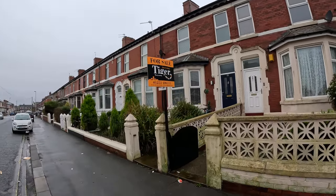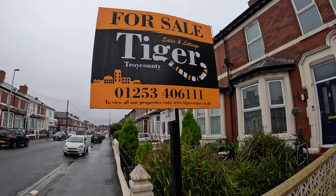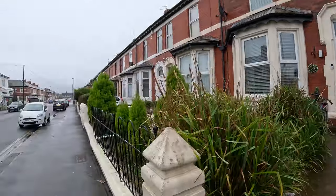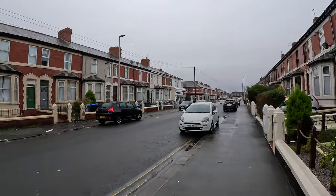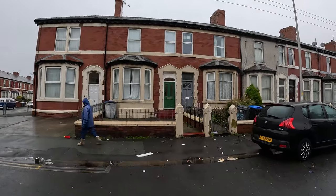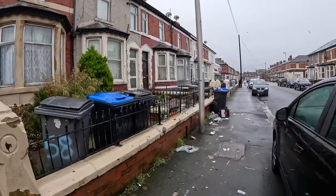It's a letting agent. So if anybody wants to find out about the price, you could call that number. The house number is number 33. I'm sure Tiger Estate will give you the price of the house. They will tell you how much the house is going for, and I will tell you the name of the street as well in a bit.